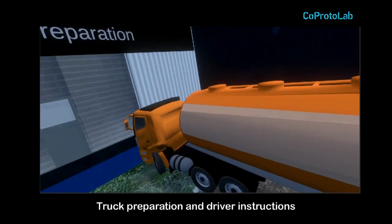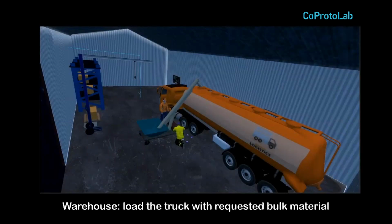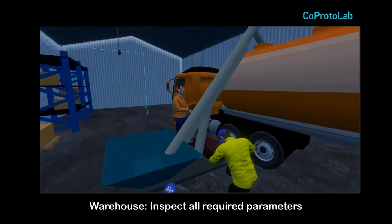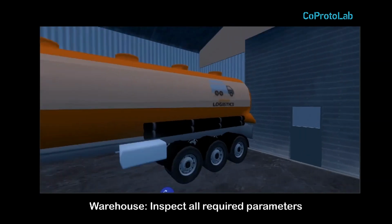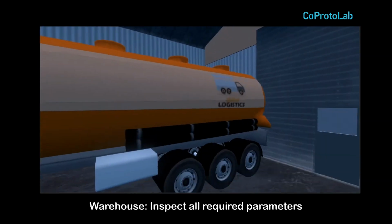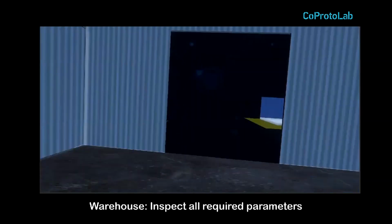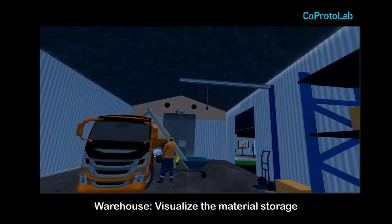So the driver can prepare the truck with the necessary requirements and, for example, clean it and keep it ready for the load of the materials that happens in the warehouse. The logistics company keeps all materials from the customer. That's part of their service. They keep in the warehouse all the materials that the customer needs, so the customer just calls and requests these materials. And we have here the filling process. All of this can be visualized in virtual reality.